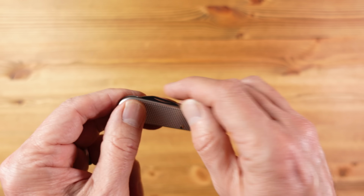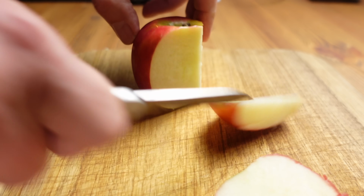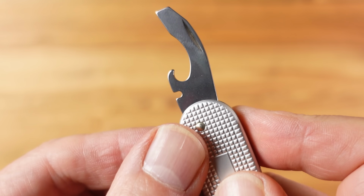The blade is the first one, and the blade size here is really practical. Imagine, for example, cutting up an apple. The very small and more affordable Victorinox knives make this task quite difficult, which is why I've gone for this larger blade. And the combination tool here is one of the most useful.